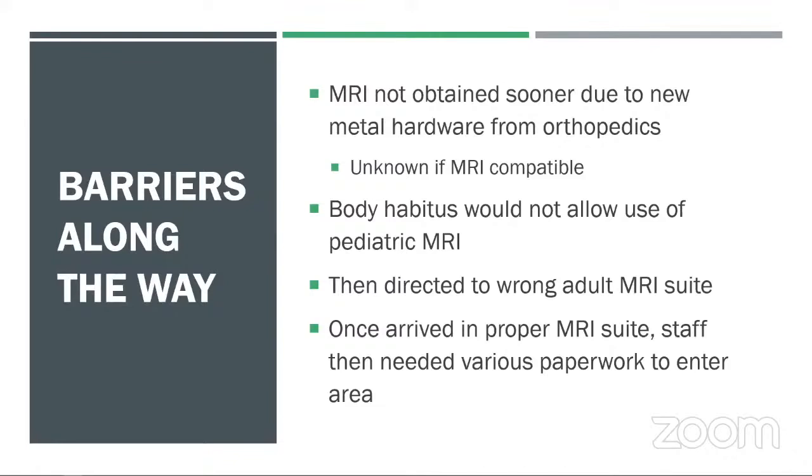But all things being said, the outcome was really good, and I think the team worked well. It's really good to hear from the Cincinnati group, because I think every hospital, even a top 5 children's hospital, has similar issues as a smaller hospital like ours. So I really appreciate that perspective quite a bit.